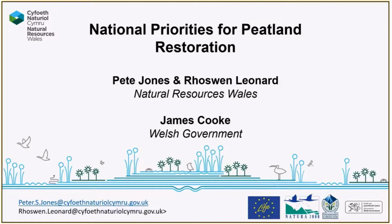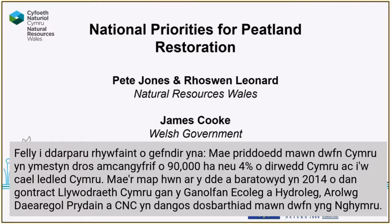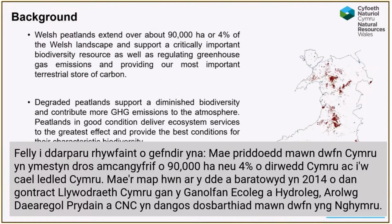So I'll just move on to the next slide and give a little bit of background. To start with then, Welsh peat soils, or deep peat soils, these are soils around about half a metre or more deep. These extend over an estimated 90,000 hectares, or some 4% of the Welsh landscape, and they occur throughout Wales. Wherever you are in Wales, there's a peatland not very far away from you.